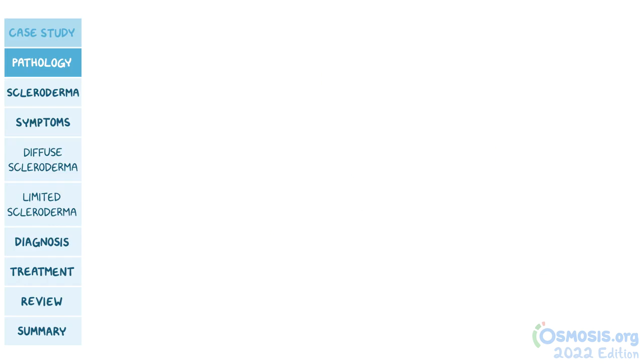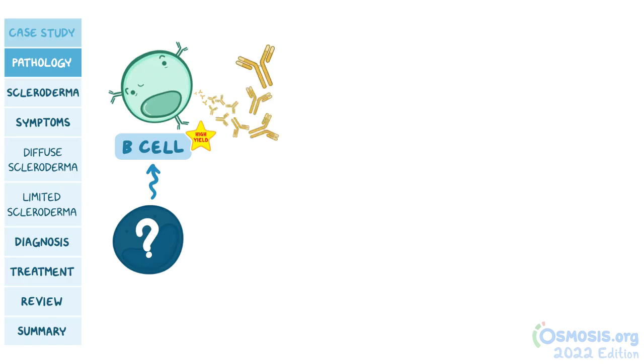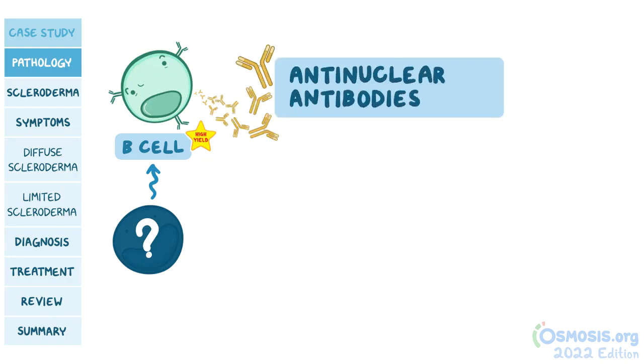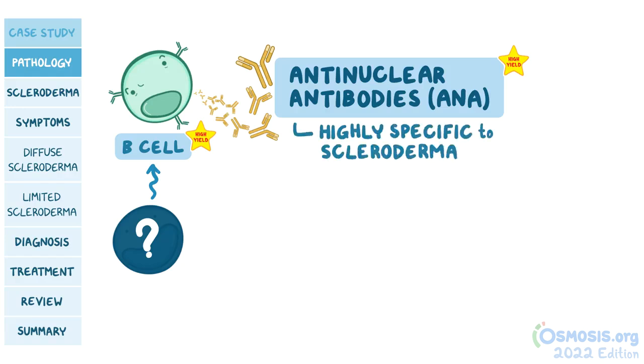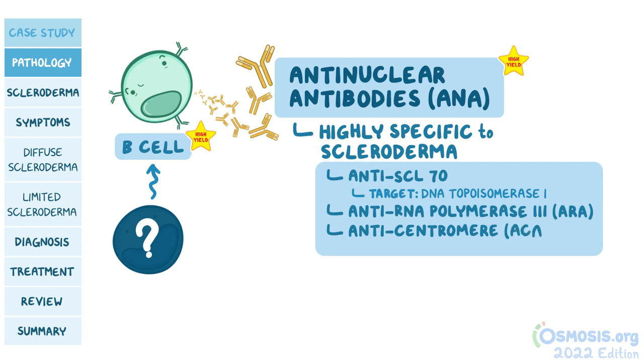There is another type of immune cell that plays a role in scleroderma, which are B cells. What's causing them to activate is currently unknown, but we do know that activated B cells produce anti-nuclear antibodies, or ANA, that bind to the content of the nucleus, which leaks out of damaged or dead cells. Some ANAs are highly specific to scleroderma, so they are very high yield. These include anti-Scleroderma 70, which targets DNA topoisomerase 1, anti-RNA polymerase 3, and anti-centromere antibodies.